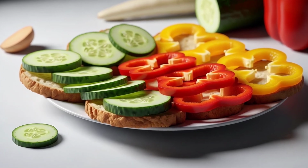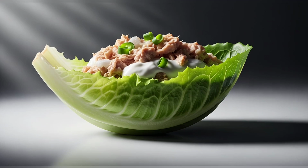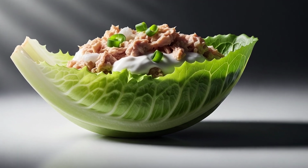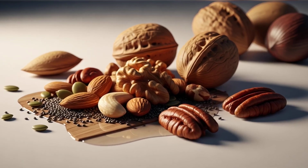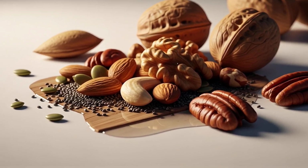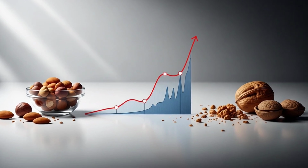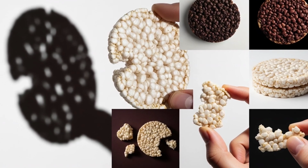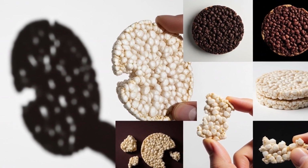Even better, use fresh vegetables as the base for your sandwiches or open-faced snacks. Slices of cucumber, bell peppers, or sturdy lettuce leaves. They offer a satisfying crunch with minimum calories and maximum nutritional benefits. For a healthy snack, a small handful of nuts or seeds also works perfectly. They contain healthy fats and protein, which will keep you feeling full for longer and help stabilize your blood sugar levels. The main takeaway is this: not everything that crunches and looks diet-friendly is actually healthy for you.